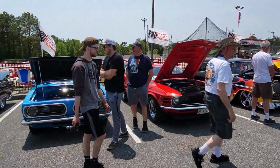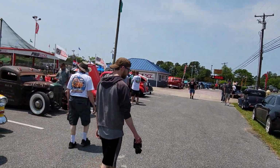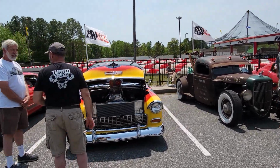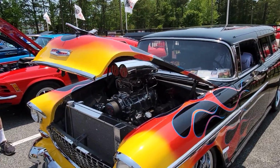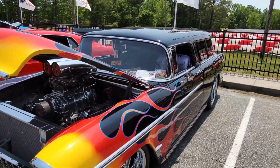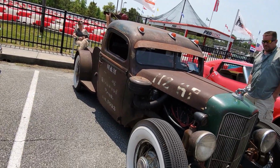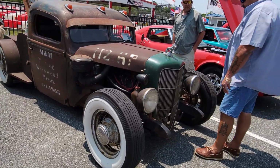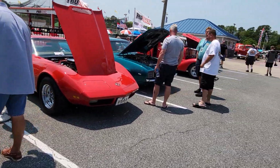All right, where are we at? What's this car show? Gran Prix. Gran Prix, West Ocean City. Hell of a nice turnout. Look at this. Would you look at this one here, boys? Nice. Awesome too. Sweet. A lot of nice stuff here.